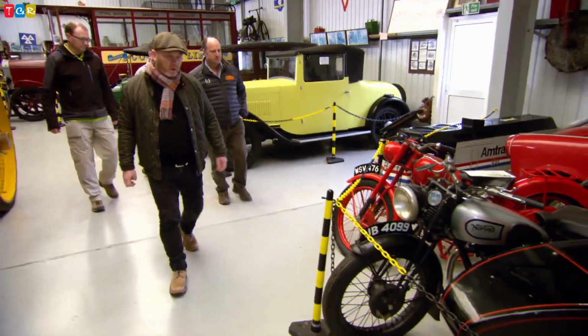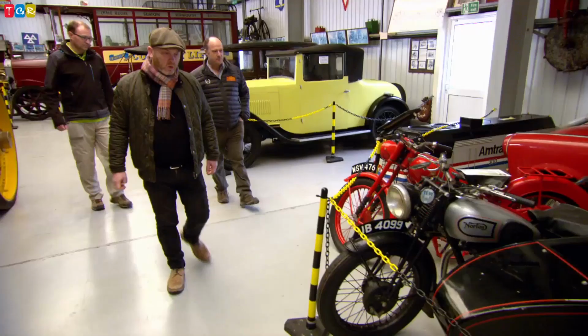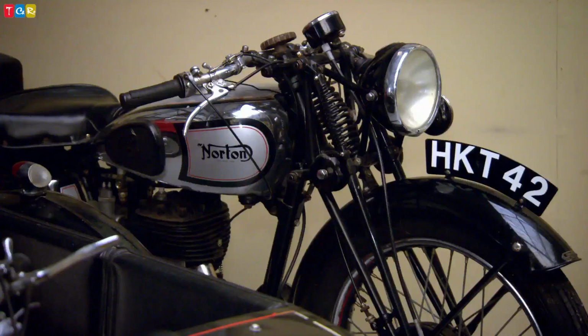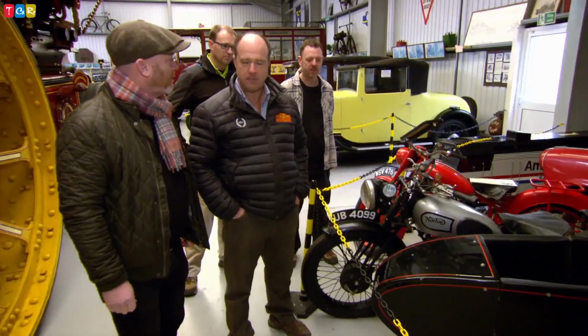You got a Trabi as well. And Nortons. Ooh, could I ask a really strange favour? Can I sit on that one? I haven't sat on one in years. Can I have a sit on? Yeah, go on. I'm going to do it anyway.